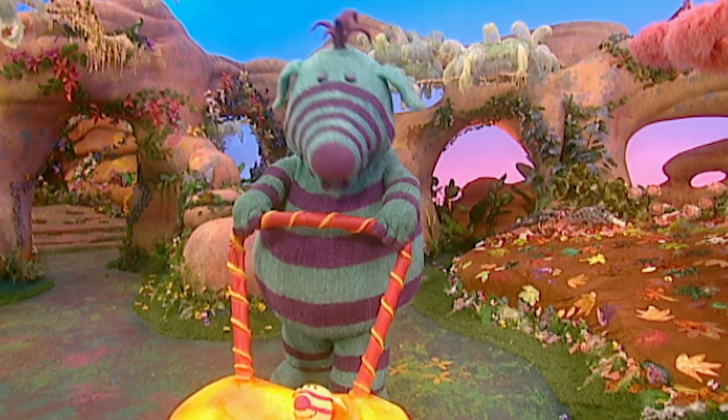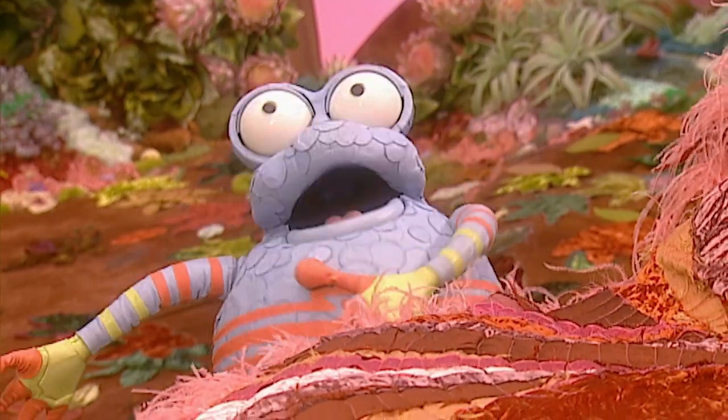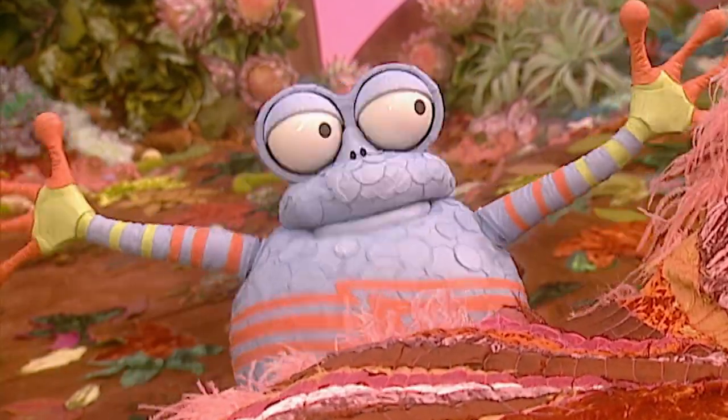A rockin' rock in the trundle truck. Rockin' rock in the trundle truck. Rock it in the trundle truck.